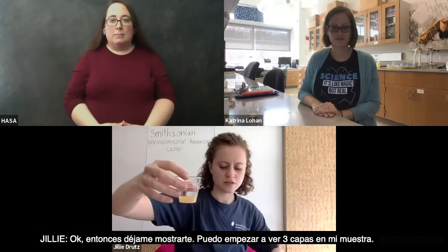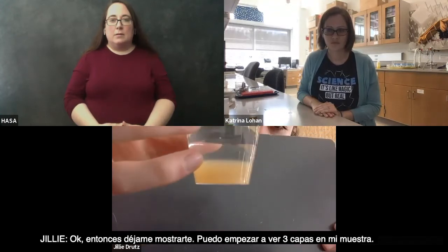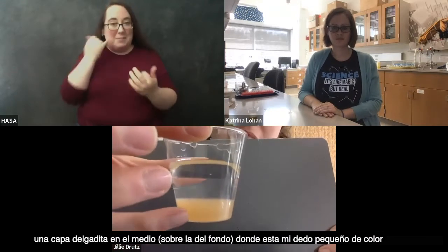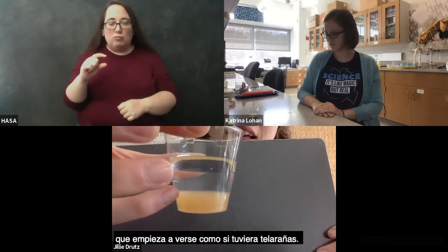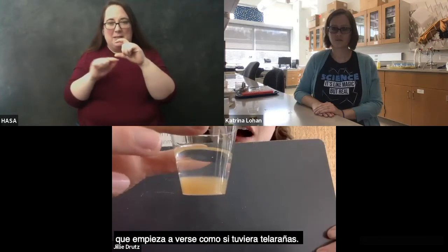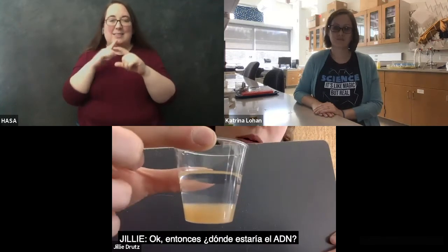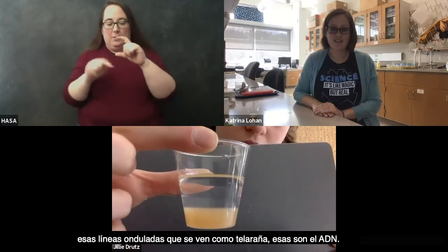Okay, so let me show you. Let's pretend we do have the 3 layers, and I'm starting to see a little bit of one on mine. It's really faint, and you might not be able to see it at home, but normally what you would see, and if you wait a few more minutes we'll probably see it, is this opaque orangey layer, this really thin layer in the middle, you can see where my pinky is. It's kind of milky, starting to look like cobwebs. And what's this top layer, Katrina? That's the alcohol you poured in. Okay. So where would the DNA be? The DNA is in the middle.